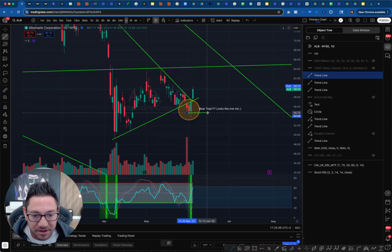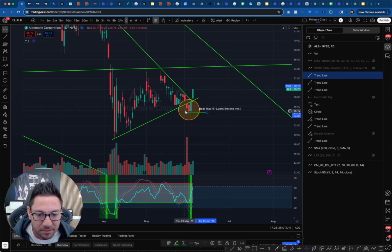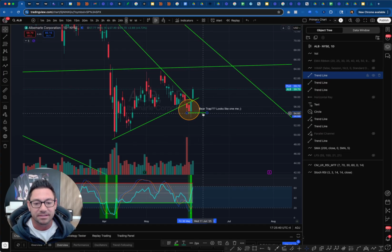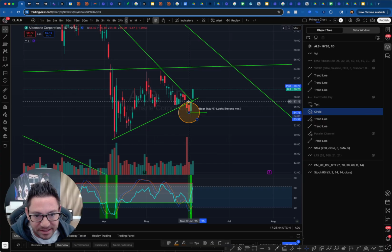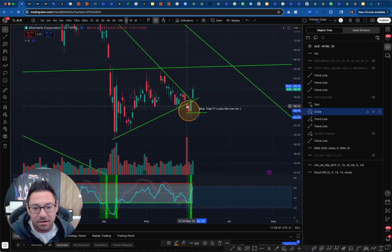Let me show you this. You can see the close was above it. So what that means is, when you don't close below the low of the previous day or the breakdown, that's not a confirmed breakout, or breakdown rather, right?